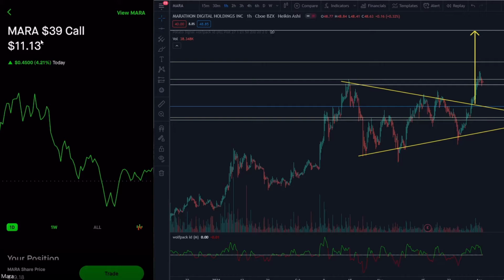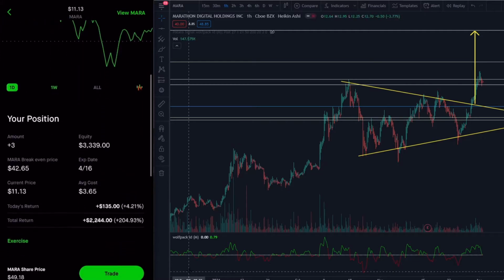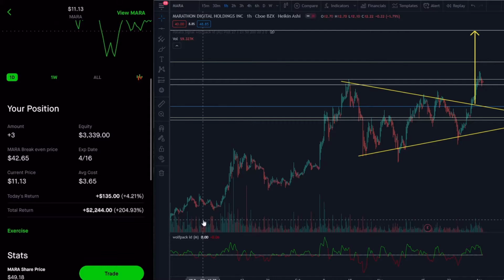So as you can see, I have a $39 call that is currently $11.13 for each share. Let's see here. So here you can see I got a total of 3 contracts. Right now I'm actually 204% in profit, so I made a total of $2,244 within around 3-4 days. So a really good come up.